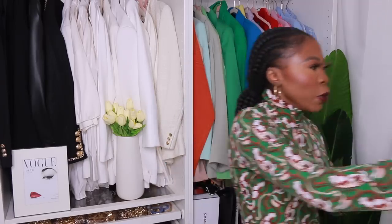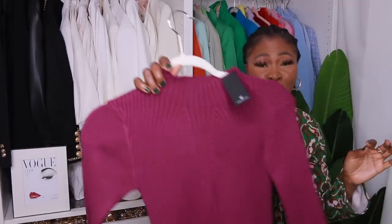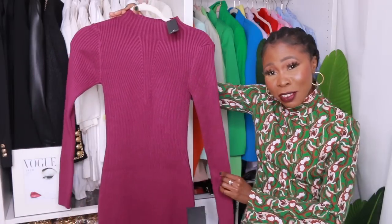The first garment I selected from Lulus is absolutely one of my favorites. It's a sweater weather type of dress in a midi length. The color is what made me pick this garment, and the silhouette as well, in this ribbed knit fabric. Hold on one second, I'm going to show you and you guys won't believe it. Look at this gorgeousness right here.